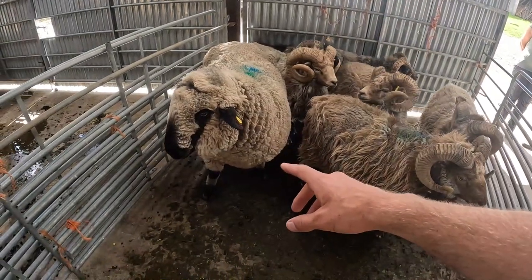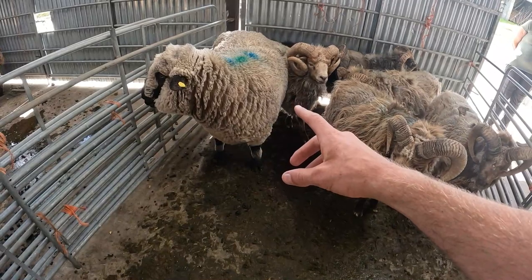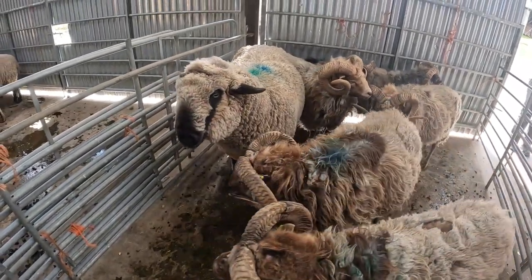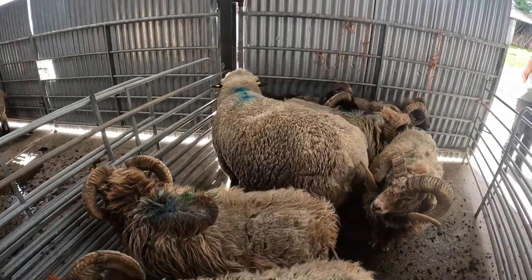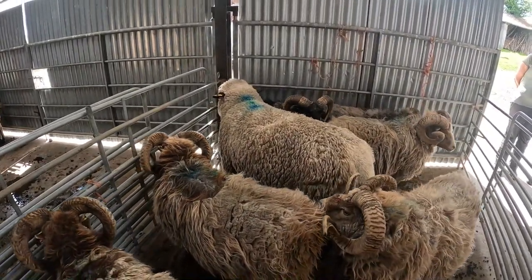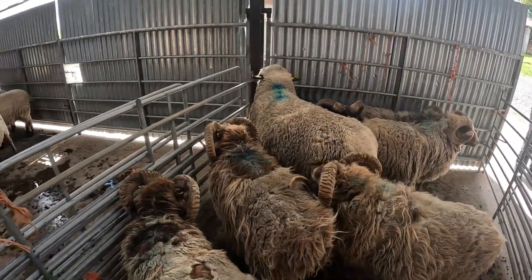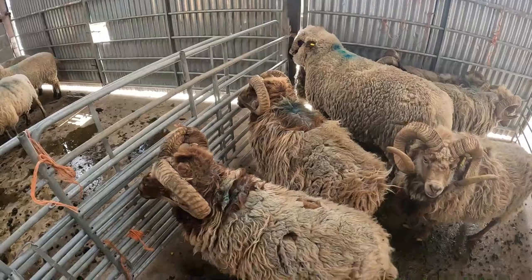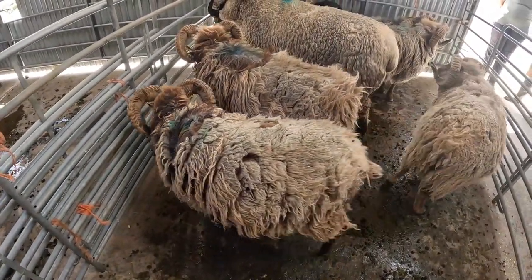So Hampshire Down is a big solid sheep, and this boy is for sale too. Actually, what's his name? Jack. Jack is for sale. He's four, is he, or five? Rising five. Oh yeah, he's a lump of sheep. So anyone interested in a Hampshire Down ram, Jack is your boy. And then we've got the North Ronaldsay tups here. And yeah, they're hardy looking wee boys, but they're not the biggest.